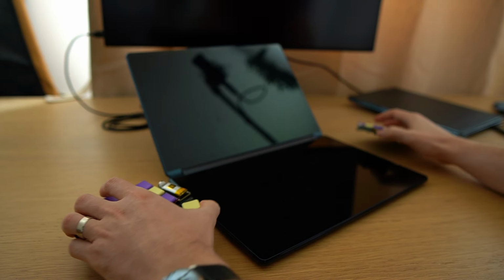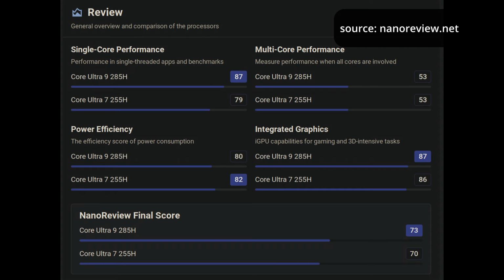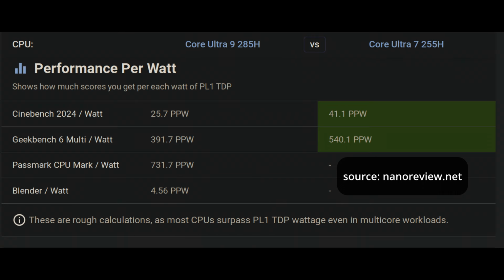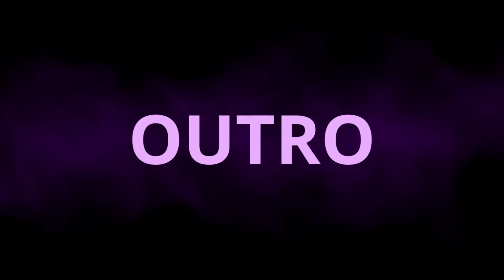Which exact model to choose? Core Ultra 9 or Ultra 7? I think Core Ultra 7 suits this laptop more. If you want the best possible performance, CPU and GPU, but you can sacrifice battery life, you can go with the 285H version. For most people, the 255H Core Ultra 7 option is more than enough.